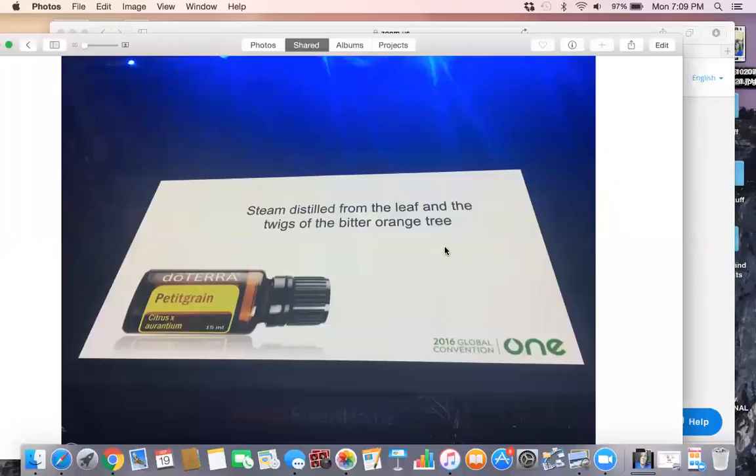Smelling it right now, it is very herbaceous. I even put a drop under my tongue earlier today because I really like to internalize and taste it to get the full experience. It tastes very similar to lavender, surprisingly enough. It has very similar constituents as lavender, which is what Frank is going to talk about with you in just a second. So we're actually calling this, say it... Mavender. There we go.